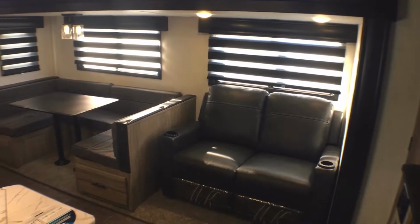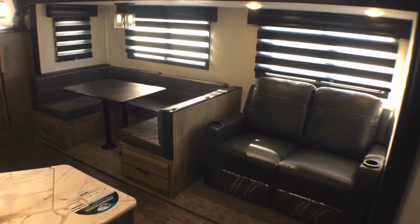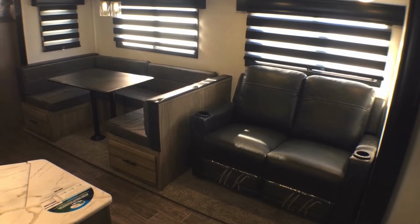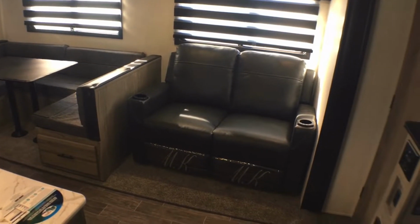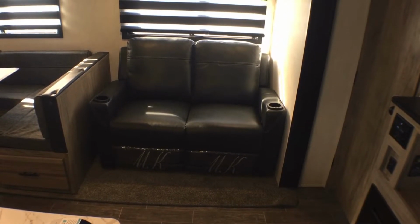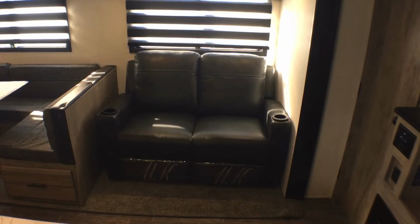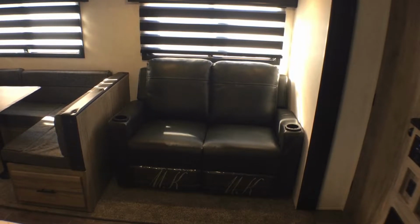Now, on this particular version of this 26DBH, we decided to do something a little bit different. Normally, you would see a jackknife sofa here. What we decided to do on one of these, because we've gotten a lot of requests for this, and we've actually done quite a few swap outs, is we ordered this with the optional theater seats.